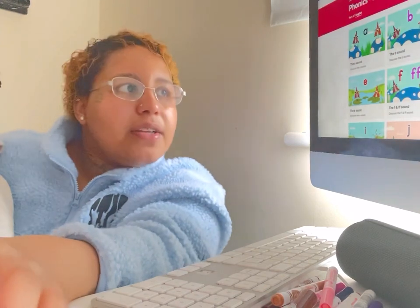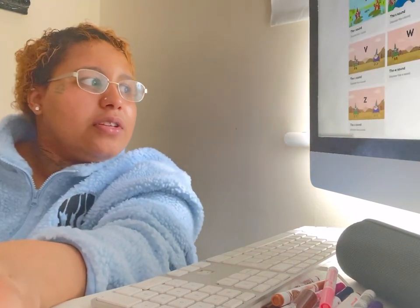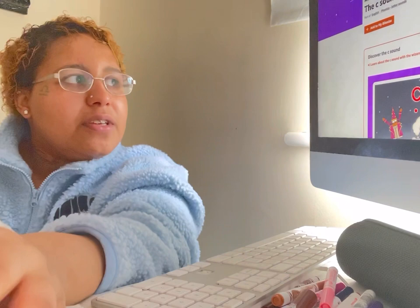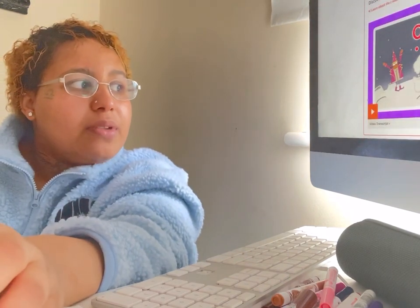You just do as many of these as you want. As you can see, there's quite a lot. It's literally the alphabet. It goes up to Z. And this will literally improve your child's vocabulary and speech with those letters specifically. Even though they're short clips, they're really effective. Give it a try with your kids.